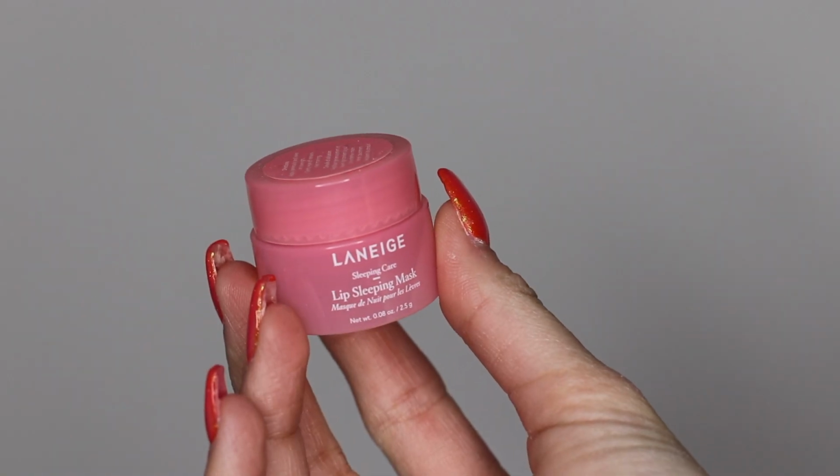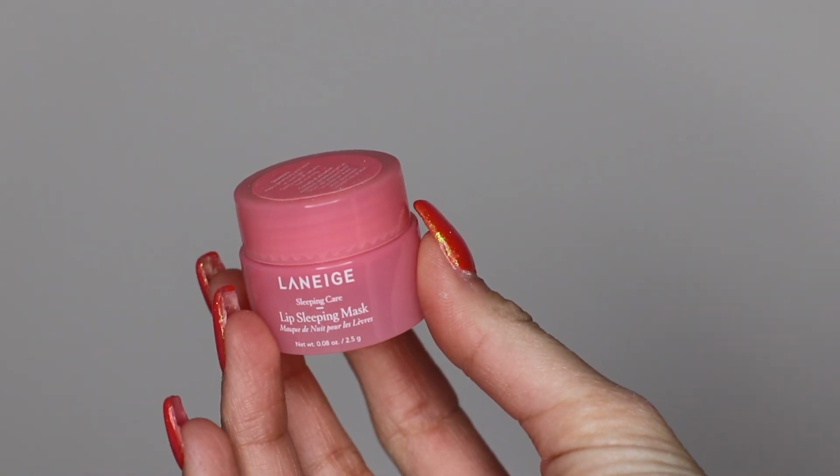You guys have probably all heard of the Laneige Lip Sleeping Mask. This stuff is really nice. It smells like bubblegum. It's a little bit too sweet for me actually, but this stuff does a really great job repairing your lips overnight. It's not as heavy, so if you hate sleeping with chapstick or stuff on your lips, this one's not going to be too heavy for you.